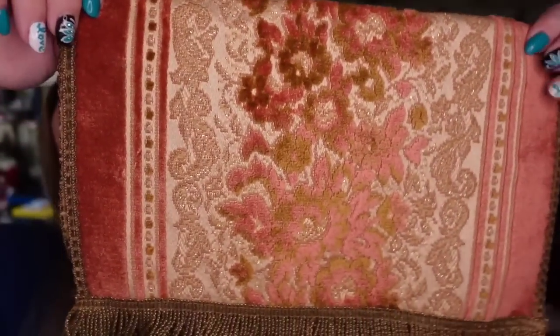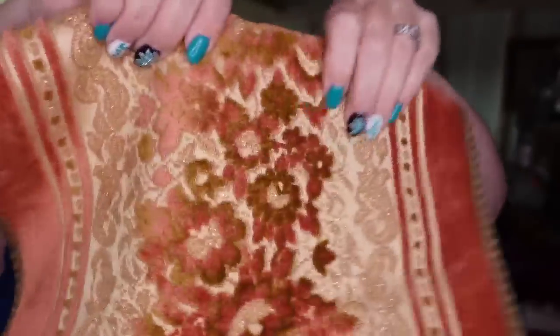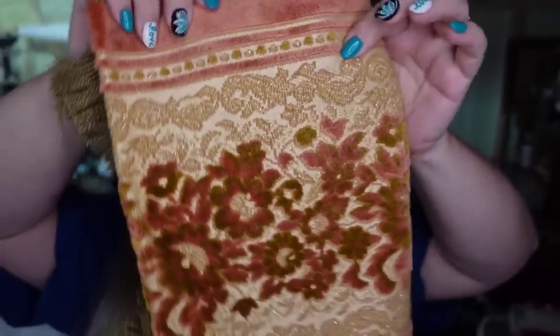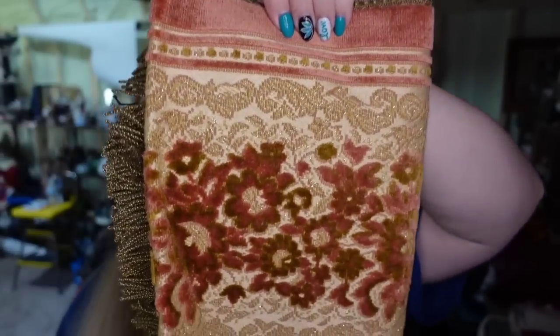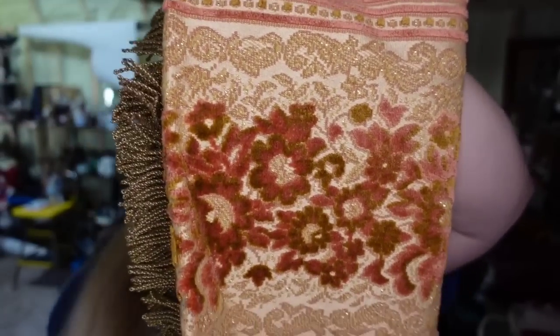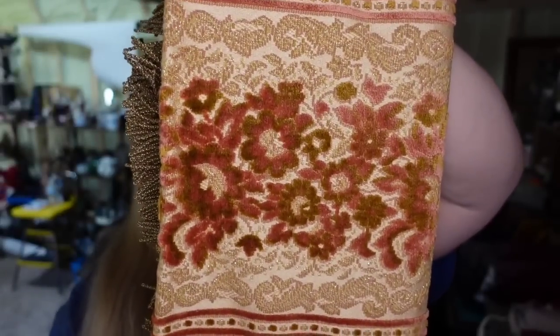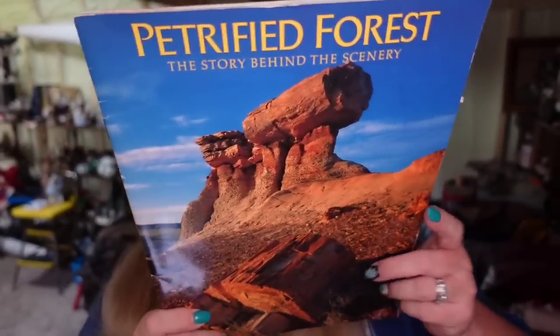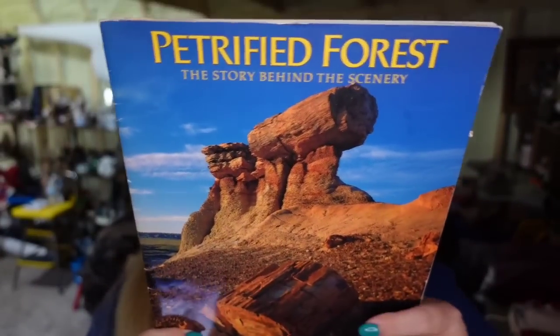Up next is this really cool antique velour table runner or dresser scarf. Really pretty. This one sold over on Poshmark for $26. I'm only a couple dollars in, so this one's going to be about a $17 profit, and it sold in less than 2 months.